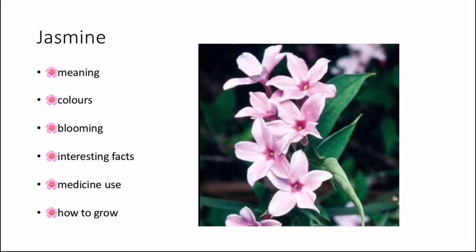The first flower that I'm going to be talking about beginning with the letter J is Jasmine, which means love, beauty, sensuality and good luck. The white blossom symbolises purity, and it can mean the value of modesty. The colours that it comes in are white, pink, blue, orange, yellow, purple and red, and they each have their own symbol. White is a symbol of innocence, often used in ceremonies and for first birthdays.